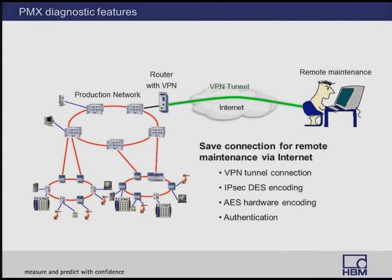PMX also has diagnostics features. So if you were to log into PMX remotely, if you've deployed the system at a customer site, if you're a test systems integrator, for example, you have VPN tunneling options and IPsec options and authentication options. It works very well with your internal ERP system of the customer. So remote maintenance is very easy.